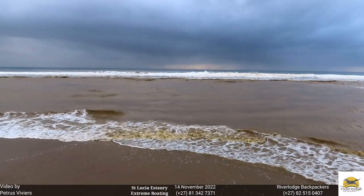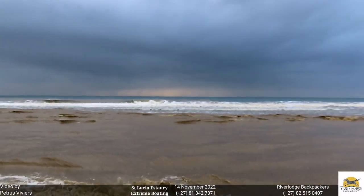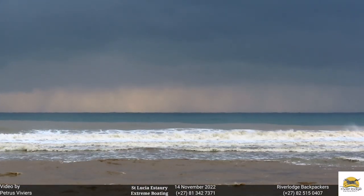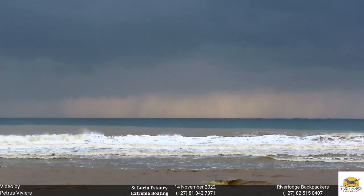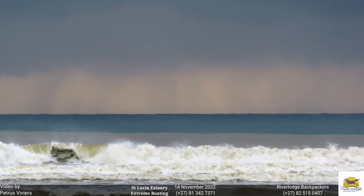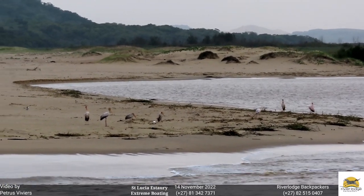Here's a glimmer of sunshine coming through the clouds. Let's go and have a look at it. Lots of rain there, drink spilling in the ocean. That's the sandbank growing from the southern side. There's a couple of yellow-billed storks standing there.